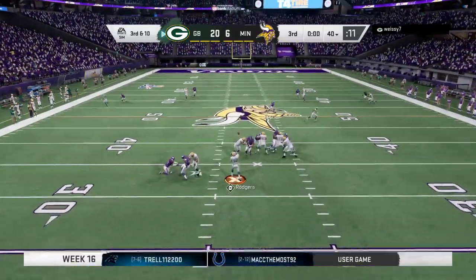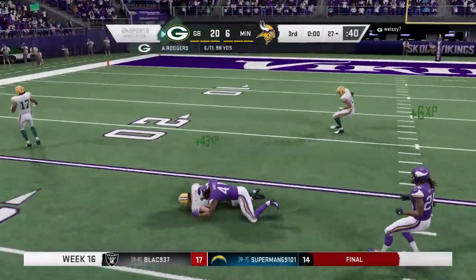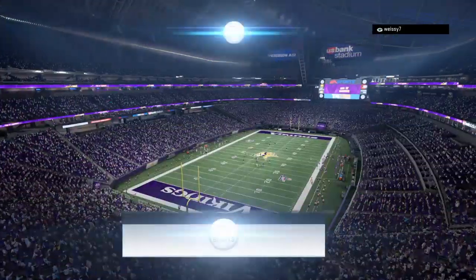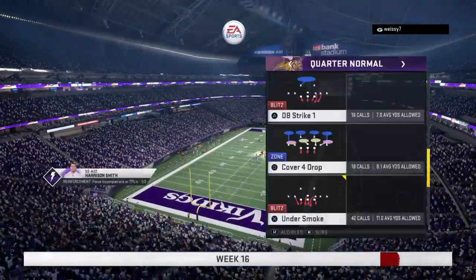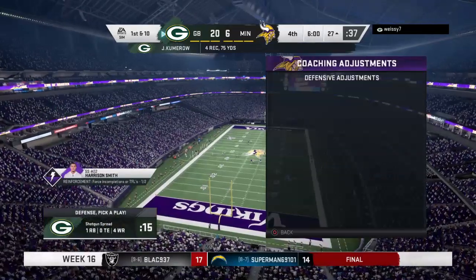Rodgers to throw on third down. He's going to air one, and that's caught inside the 30. One quarter remains here in Week 16. This is the National Football League on EA Sports.